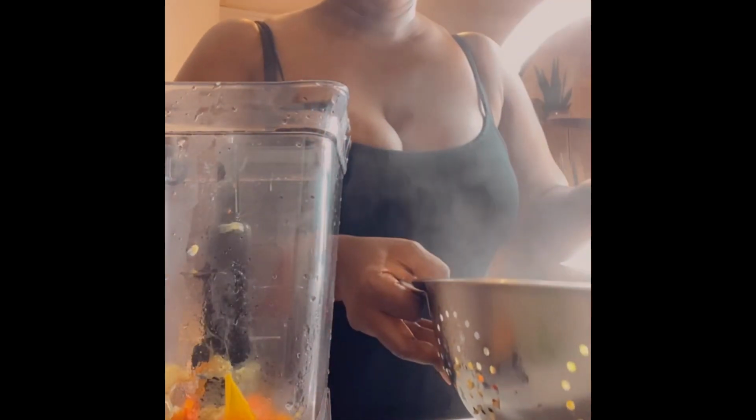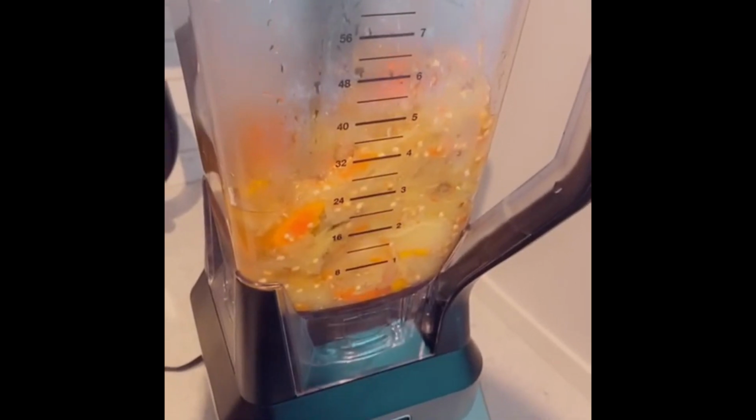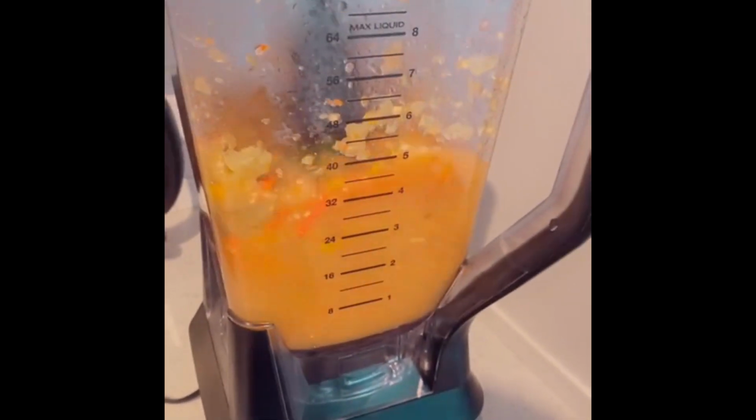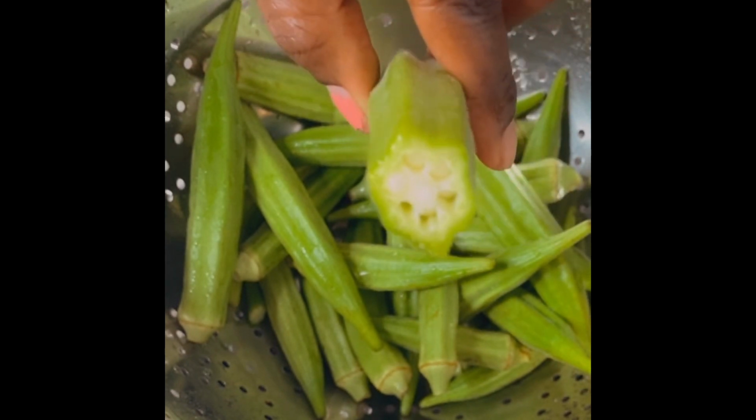Anyway, there goes the vegetables. I'm putting them in the blender. I'm going to be blending them shortly. There they go, blending. I boiled the okra, very good vegetable. It helps actually with the digestive system, to help you avoid constipation. I think it works for me. But anyway, here we go, blending the okra with the rest of the vegetables.